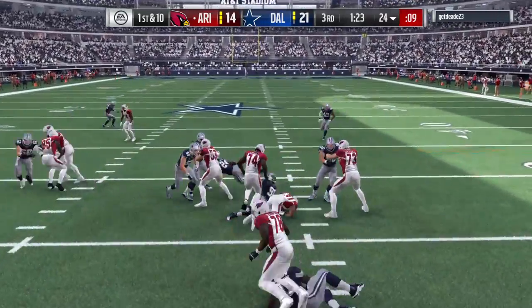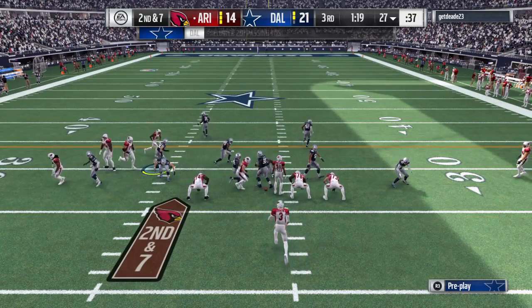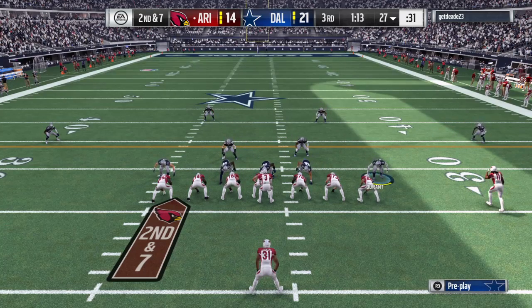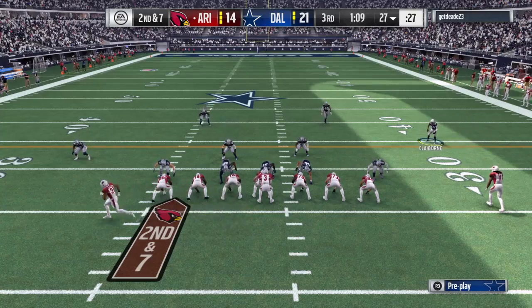Start the drive on the ground with Johnson. A gain of 3, second down. Now it's 2nd and 7. Let's give a lot of credit to the offensive line. They've been able to move the ball really well on the ground the entire game. And while that wasn't a huge one, that's okay. They'll take them in short, steady bursts.